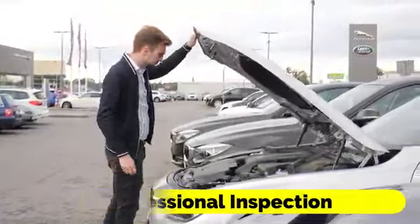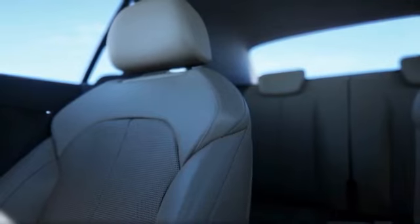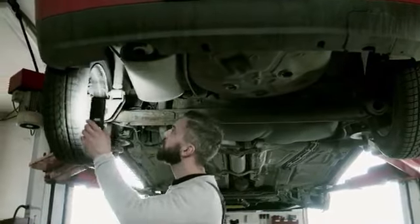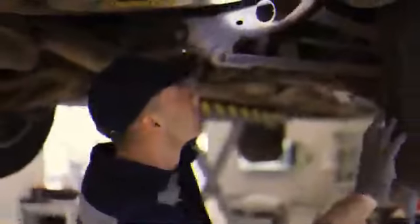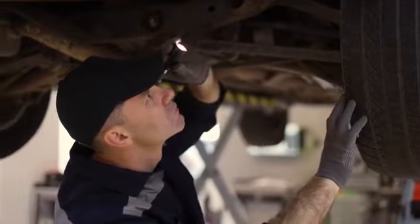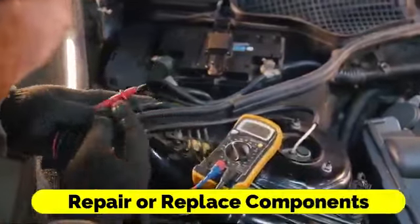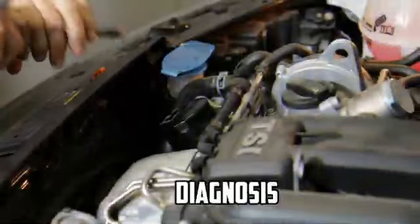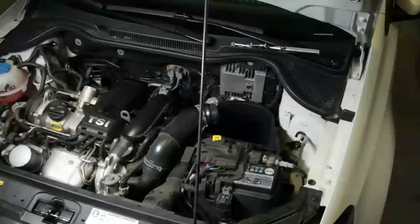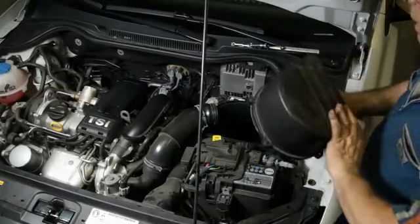Professional inspection. Given the safety implications of the airbag system, it is strongly recommended that you seek the assistance of a qualified automotive technician or mechanic to diagnose and repair the issue. They have the expertise and equipment necessary to properly assess the SRS and address any problems. Repair or replace components. Depending on the diagnosis, the technician will repair or replace the faulty components, such as sensors, wiring, or the airbag module itself.